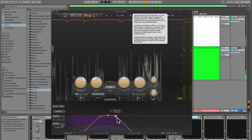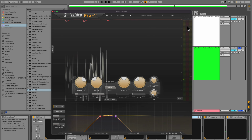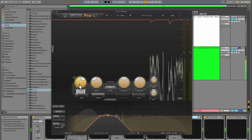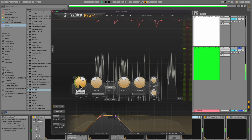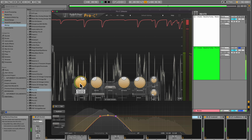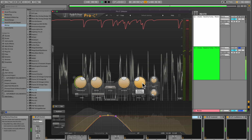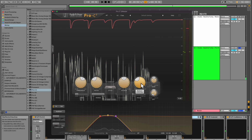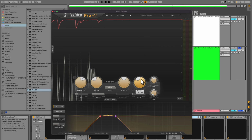There we go. So we have a tighter selection on the kick, and you can see the compressor now is reacting primarily to the kick drum. It's springing back up a little quick for me. I'm going to back off the release a touch.